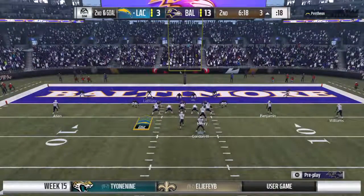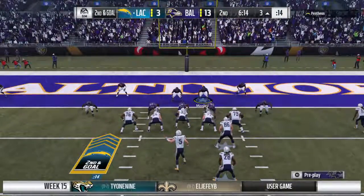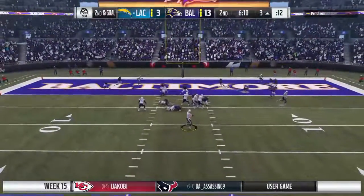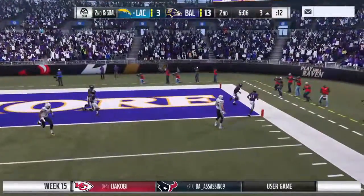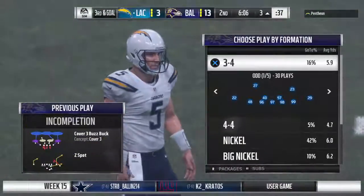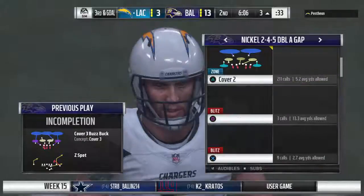Watch him now, Barney! Barney! Detroit! Detroit! Out of the gun, they'll look to throw. And he just chucked that one out of bounds, out of everyone's reach. Maybe a wise call not to take a sack in this part of the field. It brings up 3rd down.